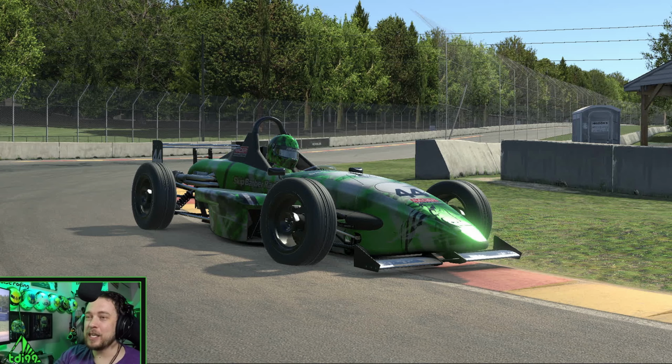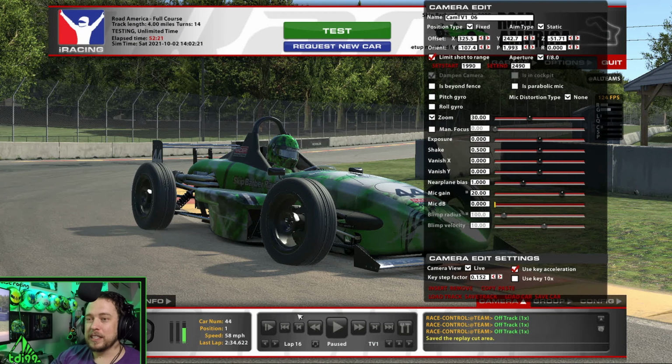Anywho, we're back in the Skip Barber because, believe it or not, I've never done a track guide around here. I thought I would have done over the 4 or 5 seasons that I've been doing these now, but haven't. So it was delightful to take this little bathtub around here again. Right, let's crack into it.